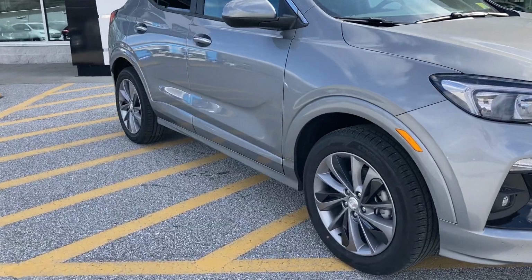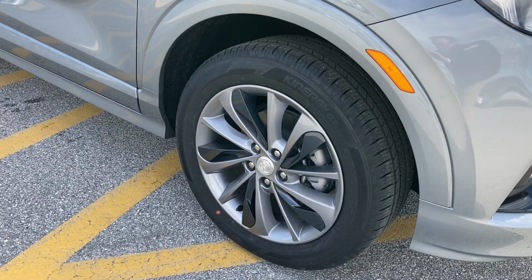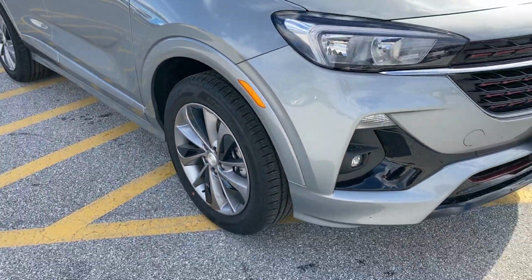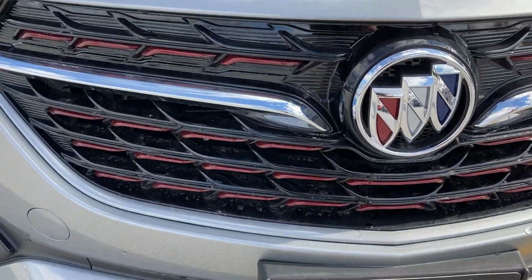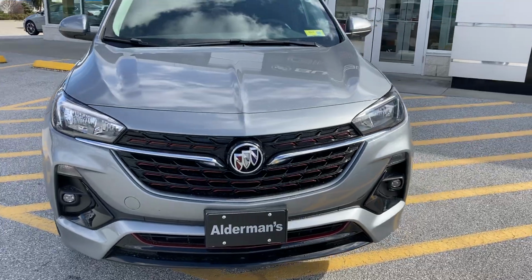You can see the body cladding underneath, the two-tone on the wheel wells. I really like those wheels with the two different colors that you've got there. Really nice, especially with the package that's here. Your two-tone for the colors, not just the black, but the little red accents up front. We've got our fog lights here too.